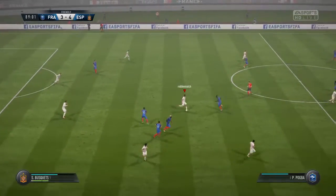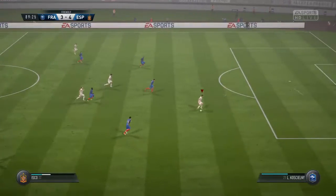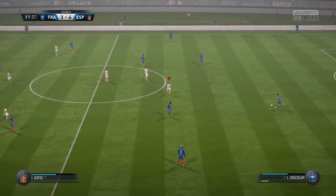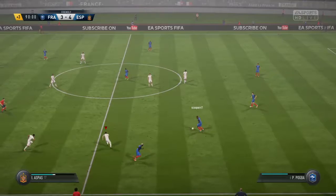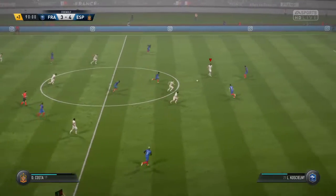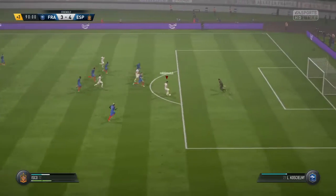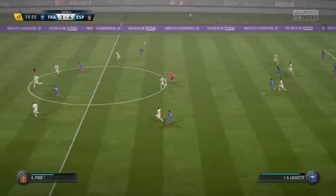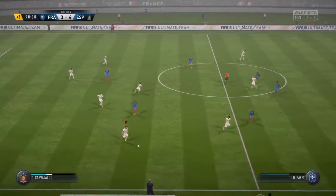Well-read, timely defending. Offside, Isco. Manager won't be too happy with that. Pogba. And it's going to be a minimum of 3 minutes to be played of added time. Diego Costa. Good vision here by Diego Costa. Isco! Brilliantly read by the goalkeeper. Yeah, all about positioning there, Martin. He's an experienced keeper and he showed it there.